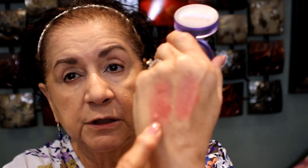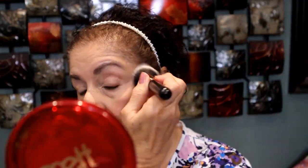So this one is more peachy. This is more like a pink. And this one is a beautiful, cooler, softer pink. I think it's just, look how beautiful that is. It's so, so pretty. And I love baked blushes. I think they have such a nice finish on the skin. They're not glowy, but they're not flat matte either. This is the brush that I use for the powder, and I just want to go over the edges.